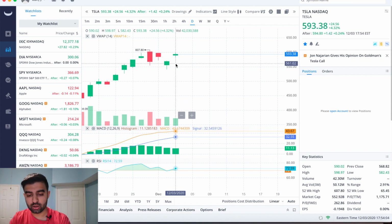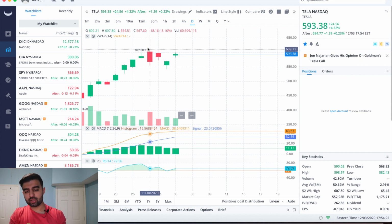So what are we watching now, moving up? What we're watching is today's high of 598.97. That's the first point we watch, which coincides with that 600 level that's acted as a mental resistance for the stock for the last couple of days now. If we break that, the 607.80 that we set on November 30th, which was Monday, is the next point to take out as the high. Like I've been saying, that would be an all-time high for Tesla.